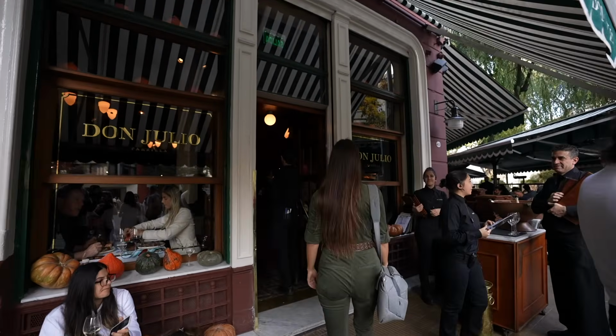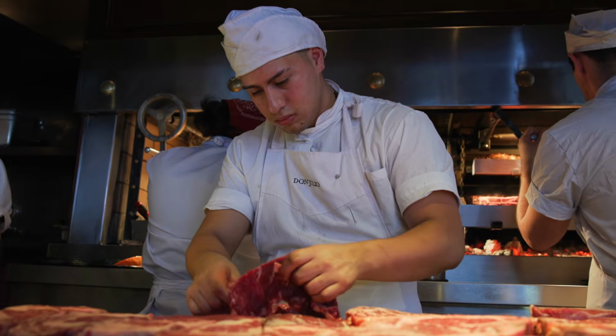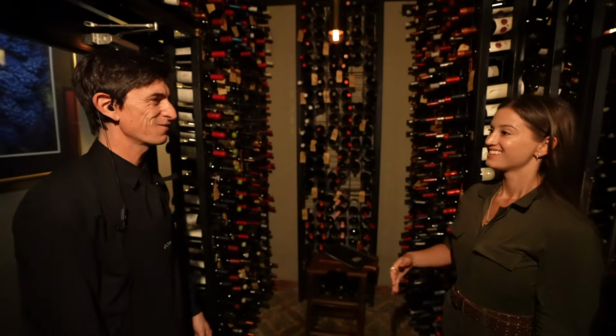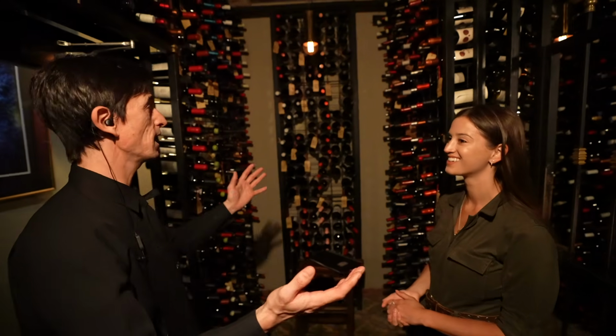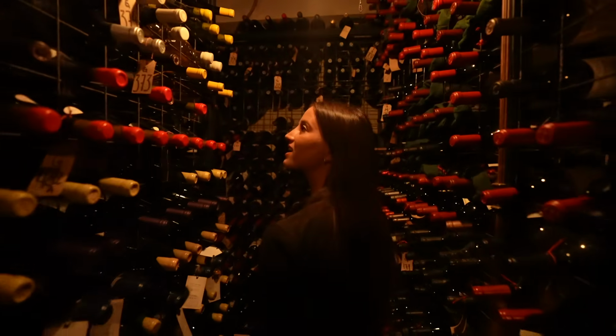So much meat. Now we're gonna go downstairs to take a look at the cellar. Okay, so welcome to the cellar of Don Julio. So wait, here we have 15,000 bottles of wine. 15,000? 15,000, yes. All Argentinian wine. Oh, this is gorgeous.